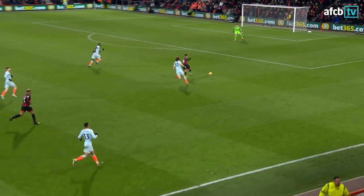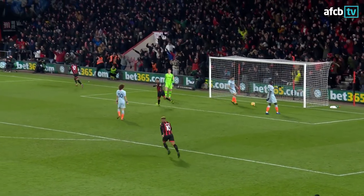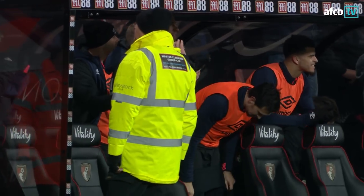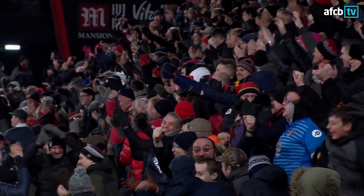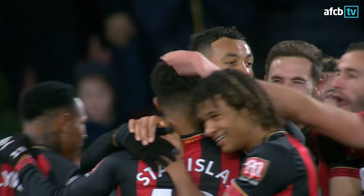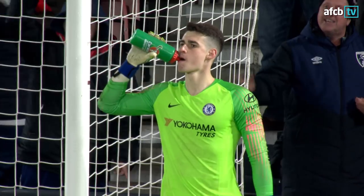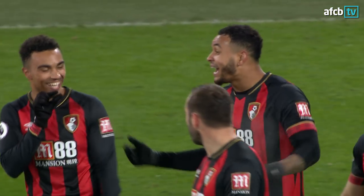Klein now looking to release Stanislas, and Stanislas has snuck in. Stanislas to King! It is all over, surely! It is Joshua King with a third! The Cherries chop down Chelsea again! 3-0 last year, now 3-0 this year. 15 minutes left, surely no coming back from this. Unbelievable ball from Klein. Absolutely inch perfect. I thought he was going to shoot underneath the keeper, but he just slotted it for his teammate to slot it home. What a fantastic finish.